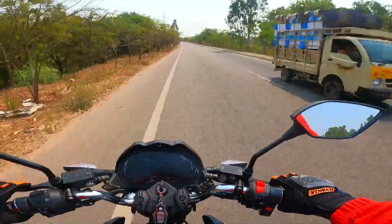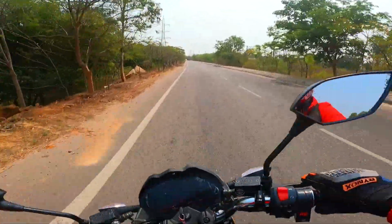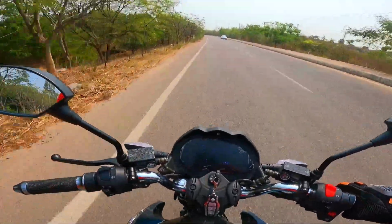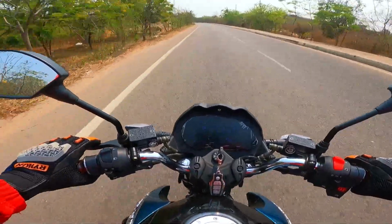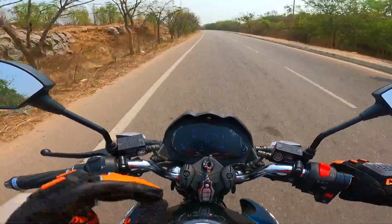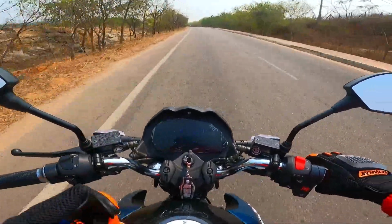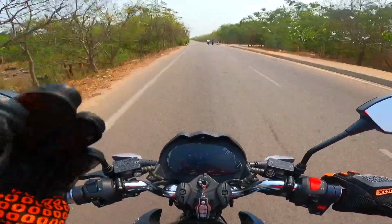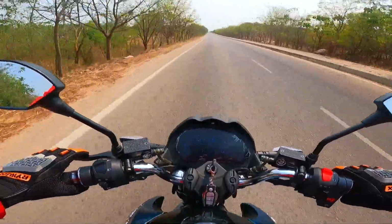You can see how well it handles. You can actually play with it. It is very well balanced and very good handling is on offer. Another thing is the performance. Now I'll be riding it through the city and the highway, such that you can get a feel as to how easily, effortlessly it overtakes motorcycles or vehicles on the road. And also I'll try to do the test with the pillion on board, such that you can see how effortlessly it pulls with the pillion on board.